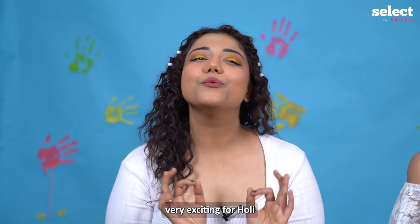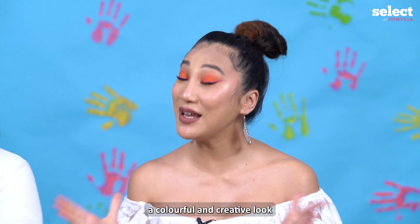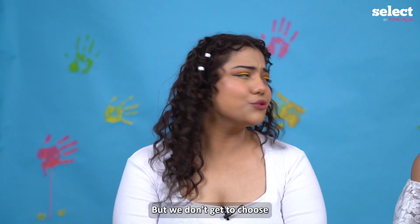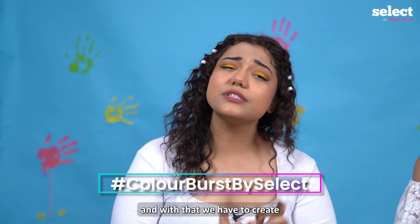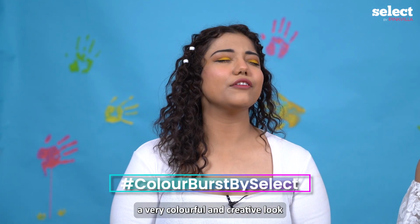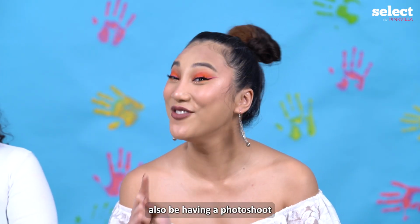Today we are doing something very exciting for Holi. Yes, for Holi this year we will be creating a colorful and creative look. But we don't get to choose what look we are creating. That's the challenge. Each of us will be given different props, and with that we have to create a very colorful and creative look. Yes, and later we will also be having a photo shoot.